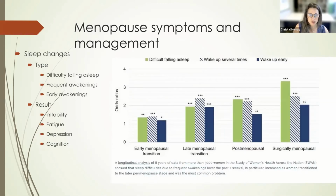So sleep changes are huge here. So not only can menopause affect sleep, but also hot flashes can affect sleep. And the problem with not sleeping well is it can cause all sorts of other issues. And so women can have difficulty falling asleep. They can have frequent awakenings throughout the night, and then they can have early awakenings. And these are, I put them separately because they need to be managed differently for a lot of women.